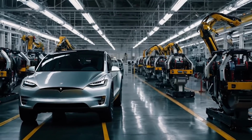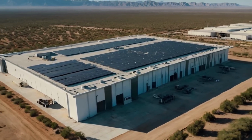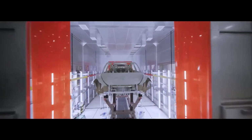The entire skateboard becomes an energy reservoir, not a dead hunk of ballast. Building that pack inside Giga Texas means cells travel mere yards from formation to final installation, shaving logistics costs to the bone. Then there's longevity.